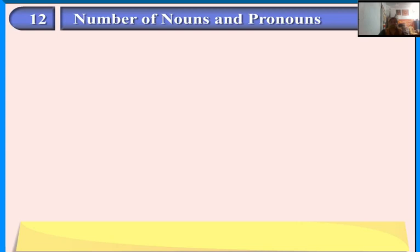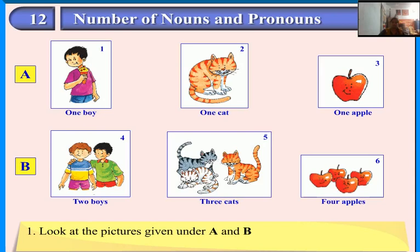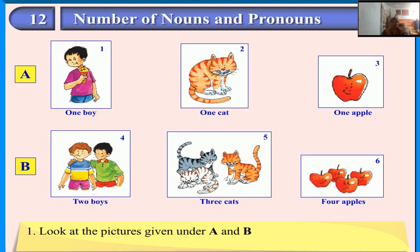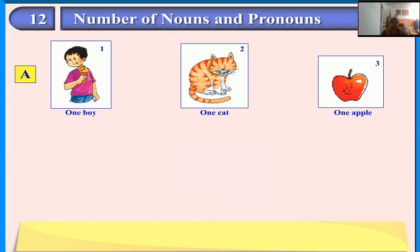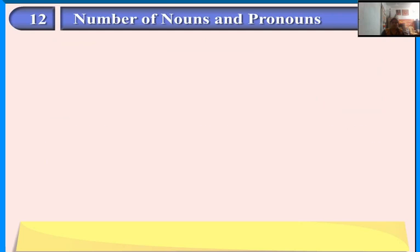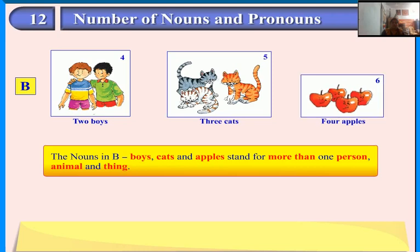Number of nouns and pronouns. Look at the pictures given under A and B. 1 boy, 1 cat, 1 apple. 2 boys, 3 cats, 4 apples. The nouns in A, boy, cat and apple stand for one person, animal or a thing. The nouns in B, boys, cats and apples stand for more than one person, animal and thing.